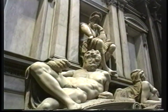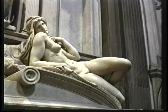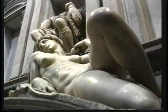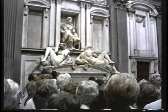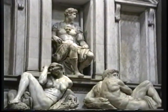Here you see the Duke of Urbino in a pensive pose. He's the grandson of Lorenzo the Magnificent, and below him, the figures of dawn and dusk. On the other side of the chapel, we have the figures of day and night surmounted by the son of Lorenzo the Magnificent, the Duke of Nemours.